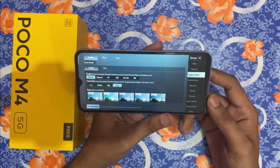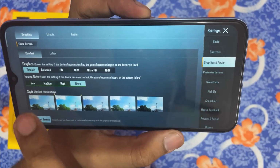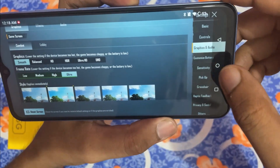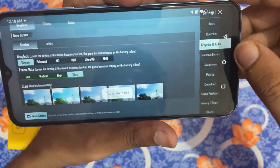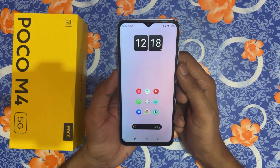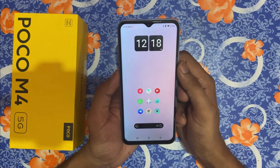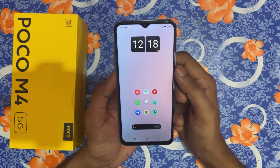As you can see in the graphics settings, it runs on smooth ultra, and it gives you, not a constant, but most of the time, 40 FPS. So the gameplay is actually smooth, and you won't feel any kind of heavy lag or stutter.